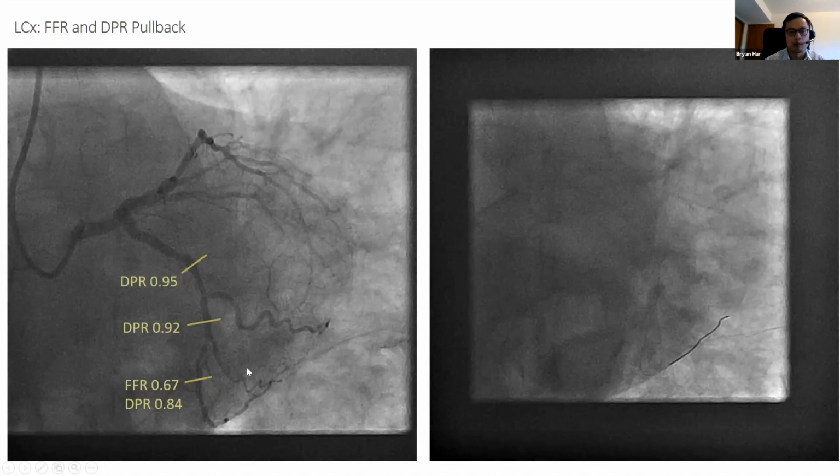And then as I did the pullback, we had a couple of step-ups present. So we went from 0.84 distally, beyond the first more severe stenosis distally here, it went up to 0.92. And then as we came around right up to the corner here, it was up to 0.95. So my plan was to try to stent from this location here and extend the stent down here in this long and angulated and calcified vessel.